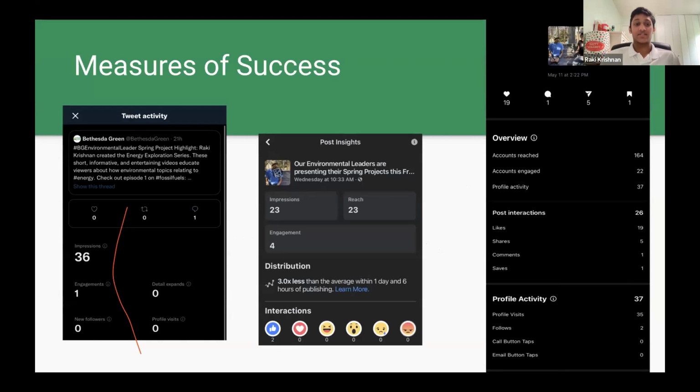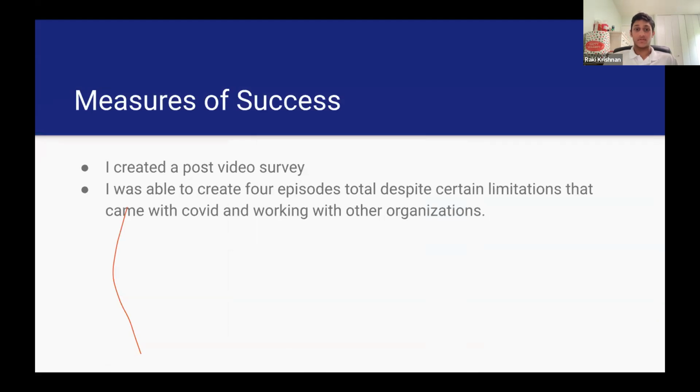Okay, so measures of success. Here are some of the social media measures that Jordan sent me. You can see that one of the Instagram posts that she had got 19 likes, 22 accounts engaged. This is as of yesterday, and she posted it 2 days ago, I think. So after one day, 164 accounts reached. And you can also see Twitter and Facebook statistics, similar, 36 impressions, 23 impressions. Okay, so yeah, these are going to be ongoing too, and hopefully all the numbers will increase.